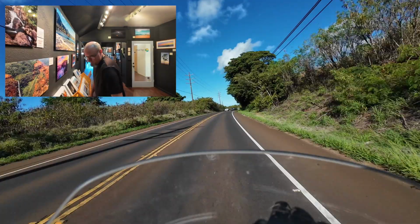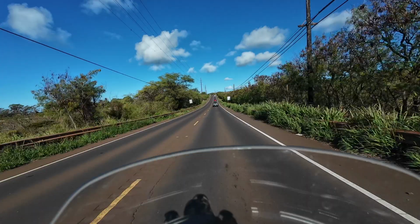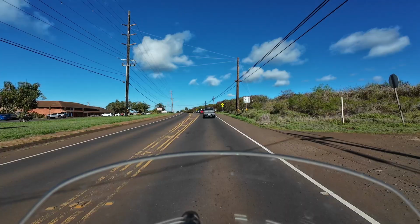We'll put some images that I've taken in some of these locations that we drive through. I'll place those on screen. And then if you have any questions on any of these locations, for photography or for recreation or for a drive, let me know in the comments.